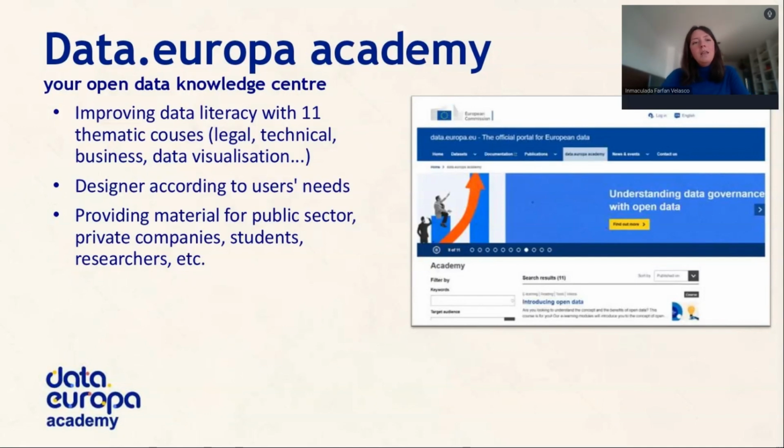The Data Europa Academy aims to be the knowledge center for everyone, not only on open data, but also on other matters. It's true that the Publications Office has been investing a lot of time and effort in creating training material, webinars, and conferences to bring this topic closer to citizens and general users. But the Data Europa Academy was born a couple of years ago because we wanted to have a specific place for it. We wanted to create different profiles and, according to that, meet the needs of these profiles through the Academy.